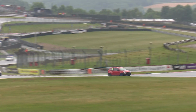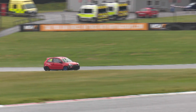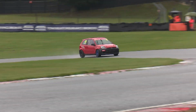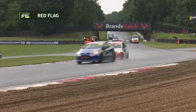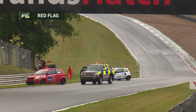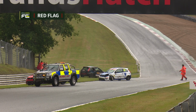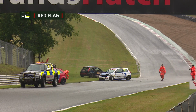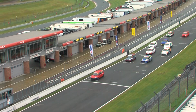James, championship leader, but has not had a win yet. He's been so fast and so consistent and has had a plethora of podiums. I think he's had 5 second places, if memory recalls correctly, 3 third places. The red flag is waved, and always sad to see that damage. A huge amount of work to do for all of the teams.